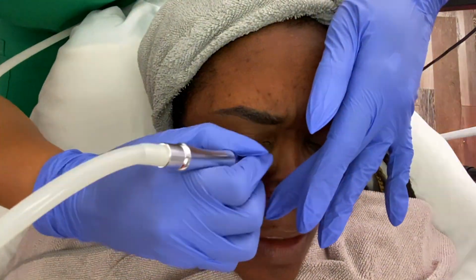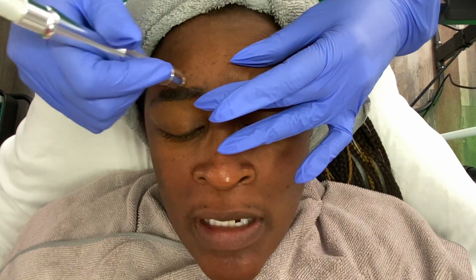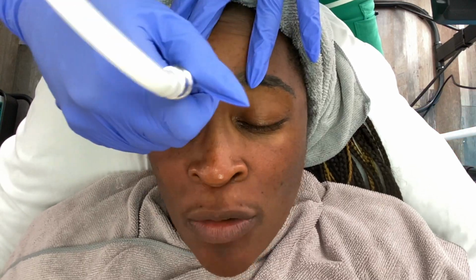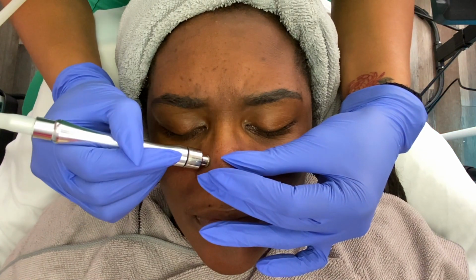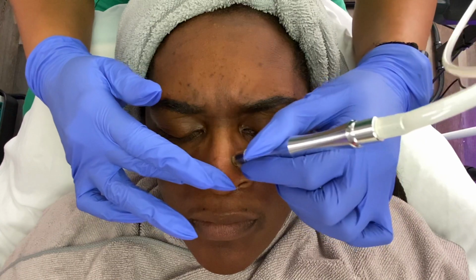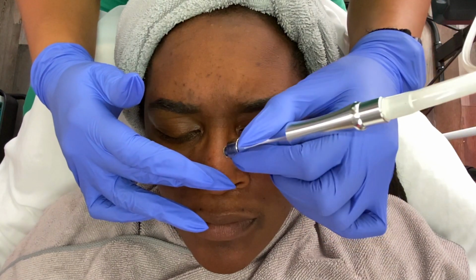Another great tip to keep in mind is just remember to not have the suction, or the vacuum, super high on clients that are new to the microderm. Make sure that you work your way up. Just like with the enzymes, your client's skin needs to build up a resistance, and you don't want to start off suctioning and vacuuming so strong, because it can create welts on their skin as well. So just be mindful of how strong the pull is.